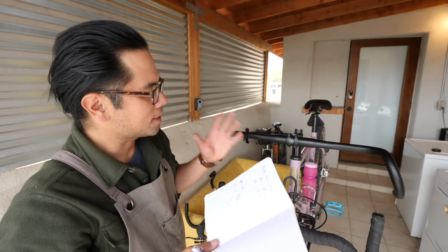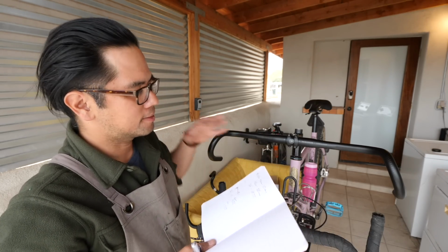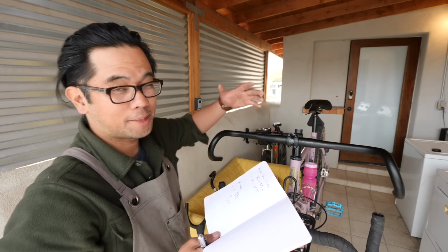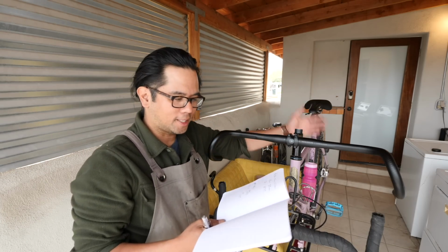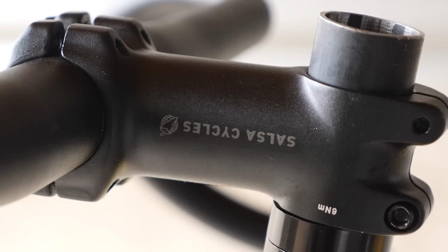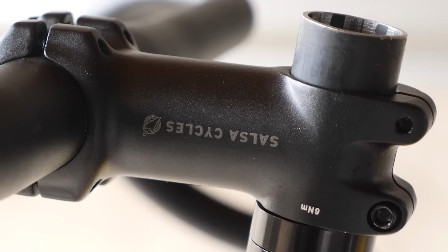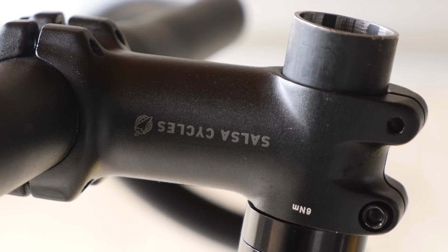So knowing that, what I'm going to try to do now is try to normalize the 52 so it has the same reach as a 46. So try to get the reach down to 57 centimeters. I'm going to do that by changing the stem length. I've got 2 other stems I can play with, and we'll see which works best.